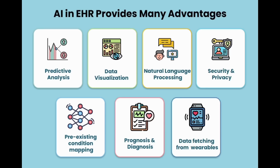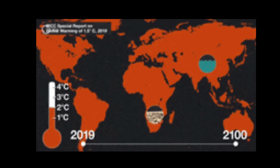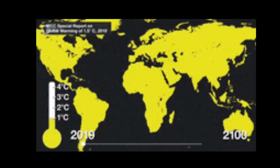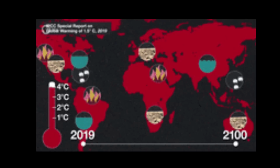That's a great point. But EHRs can do so much more than just digitize those records. They can provide clinicians with alerts about drug interactions, reminders about preventative screenings. They can even give access to the latest research and clinical guidelines. It's like having a massive medical library right at your fingertips.